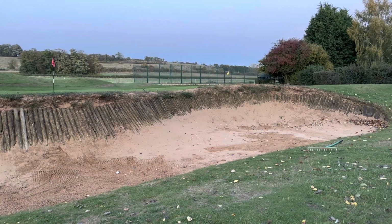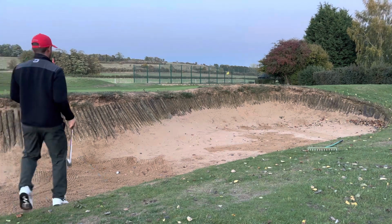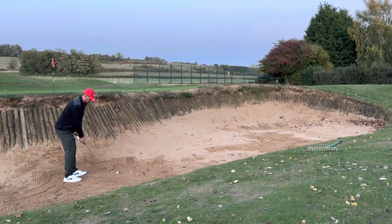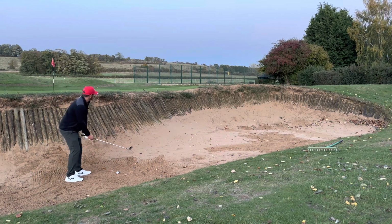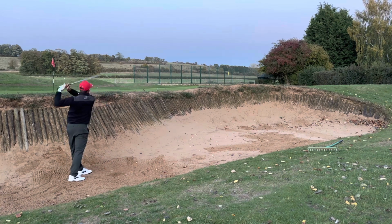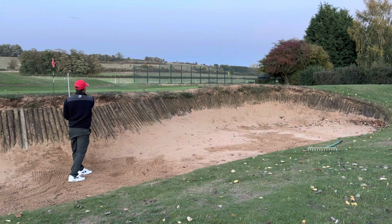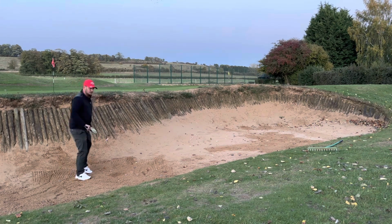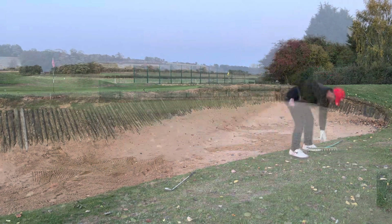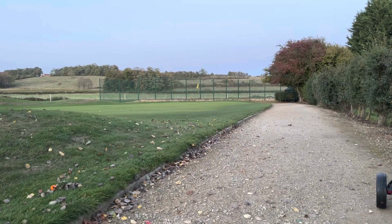So I've now landed in Mablethorpe Beach. Well, to be honest, this is a nasty bunker to get out of. Just got to, if he gets out in one, it'll be a good day. He has. Nice shot. Gone off the back a bit, but you're out. Don't forget to rake your greens. Bunkers. Done for his sixth. 60 again.